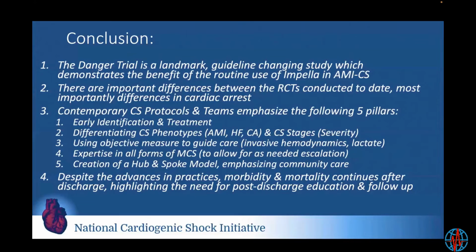So to conclude, the DanGer Shock trial is a landmark trial. I think it will be a guideline-changing study, and it demonstrates the benefit of Impella use in AMI cardiogenic shock. When we talk about why this trial worked and maybe others didn't, it is important to keep in mind the differences in cardiac arrest, along with clearly the differences in the hemodynamic support devices that were used.